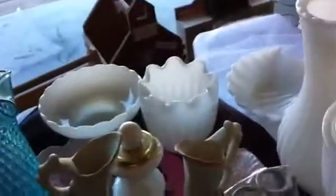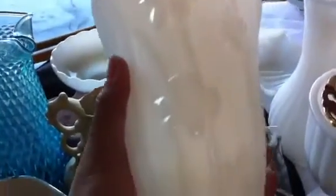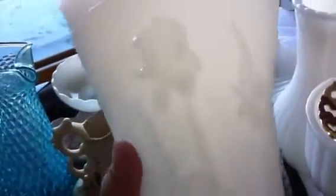The next thing I have is this huge vase. This huge milk glass vase. And it has some, kind of looks like, I don't even know what they are. But it has some really tall grass and then flowers.